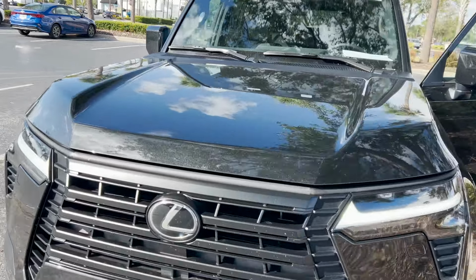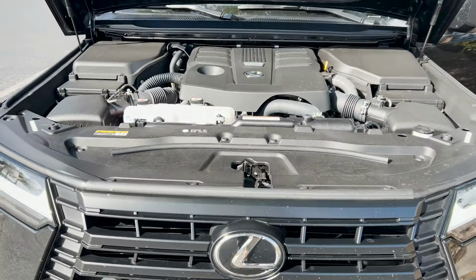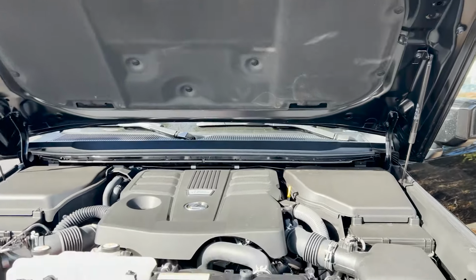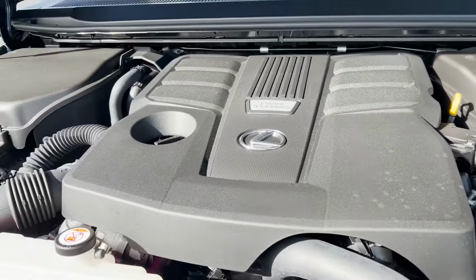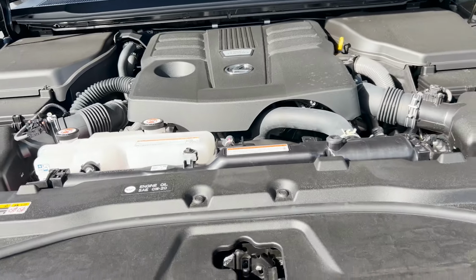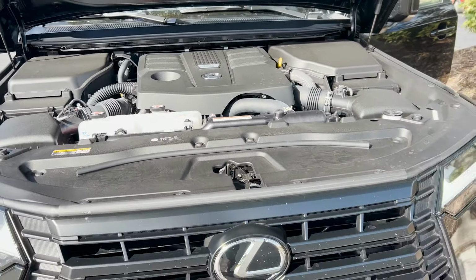So I'm gonna go ahead and open up that hood. All right, got the hood open. Get you a close up on the engine. As you can see, it's all covered up, but it has the Lexus logo. You can see it says twin turbo, 6-cylinder, 300 horsepower.